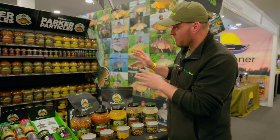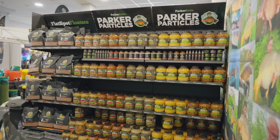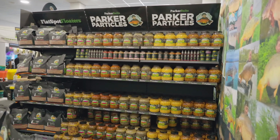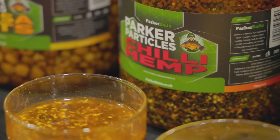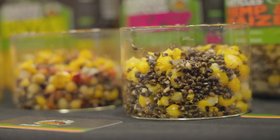So we're going to kick it off with the particle. Now, as you know, here at ParkerBaits, we now do Parker's Particles. We've got a big selection of Parker's Particles. We've got Nossa Nuts, Chili Hemp, Pure Maize. We've got our sexy spod mix, finishing it off there with our hemp and maize.